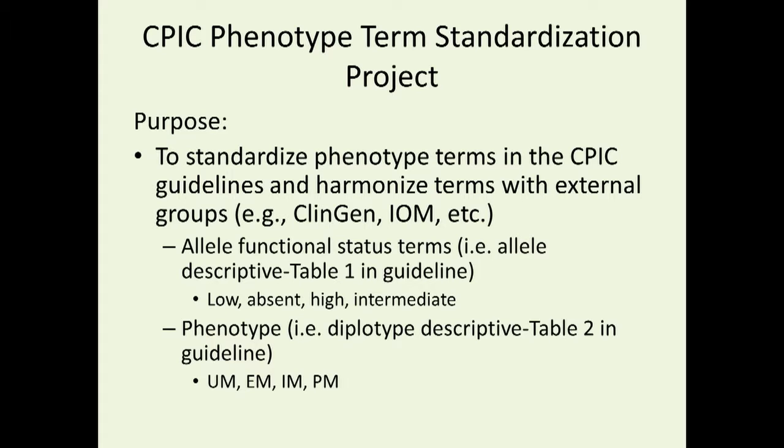So we had this project where we sought to standardize the phenotype terms in the CPIC guidelines and to harmonize these terms with external groups. We were working with ClinGen and IOM and some other groups. The two types of terms we were looking at were allele function status and phenotype terms. For your phenotype terms, you're used to hearing ultra-rapid metabolizer, extensive metabolizer, intermediate metabolizer, and poor metabolizer, right?